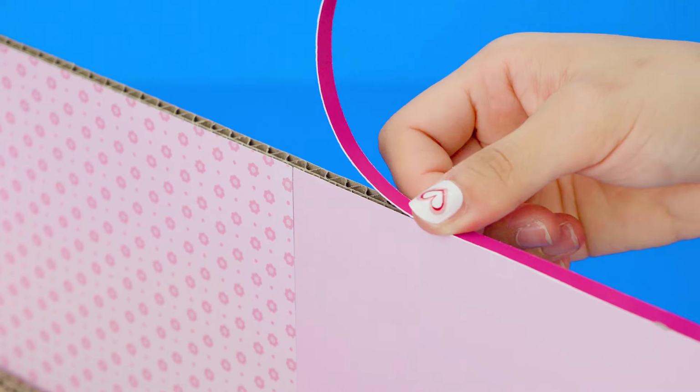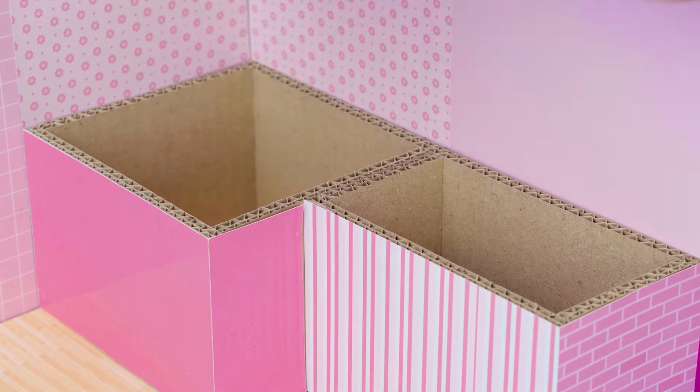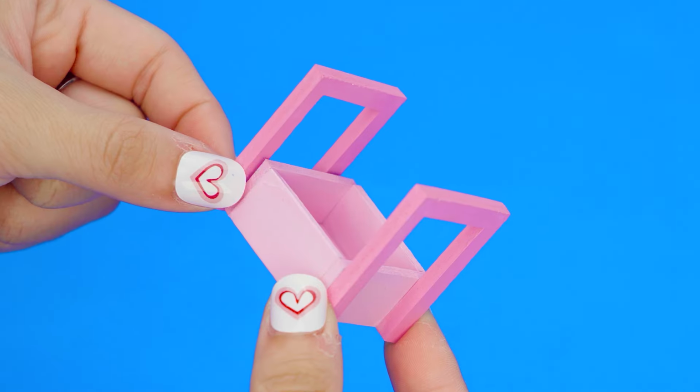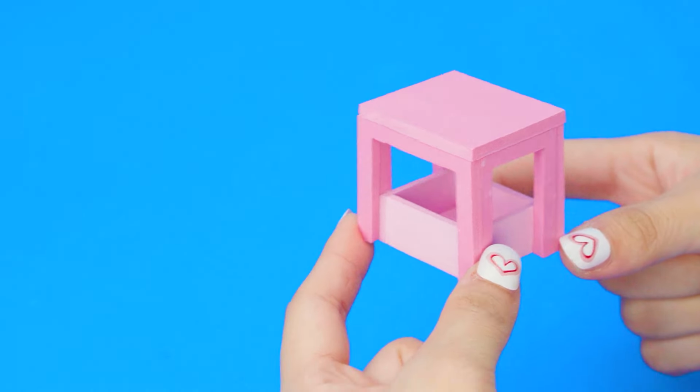Now complete the frame of the house by gluing the cardboard border. First, I will build a bedroom with a large bed and a study area. Gluing Foamex to make a corner shelf. I painted it pink before.